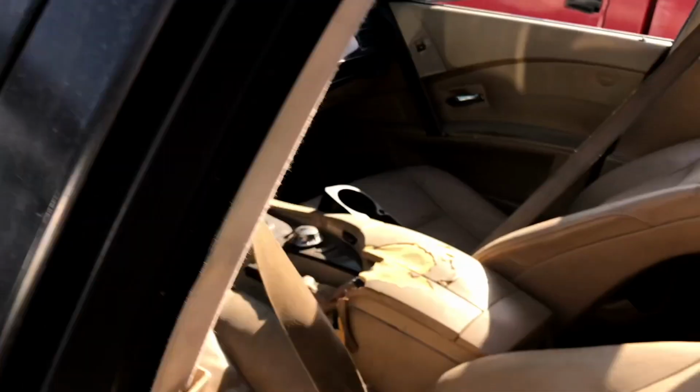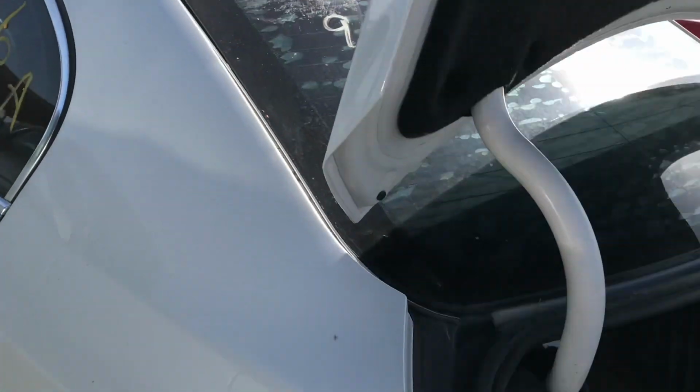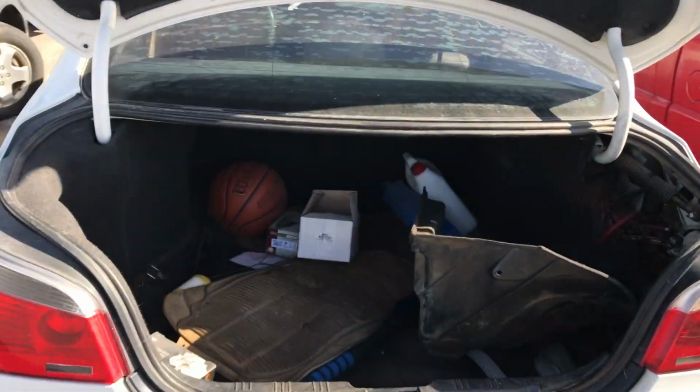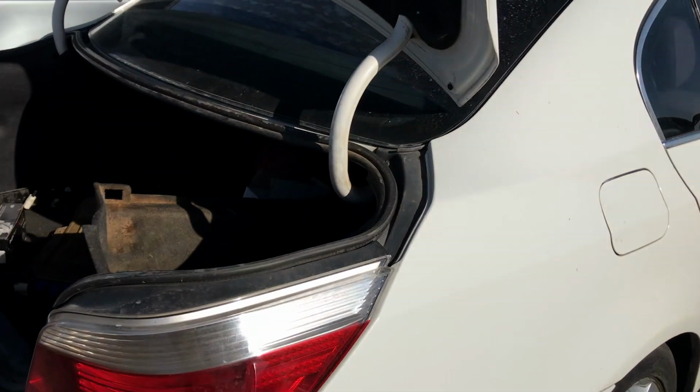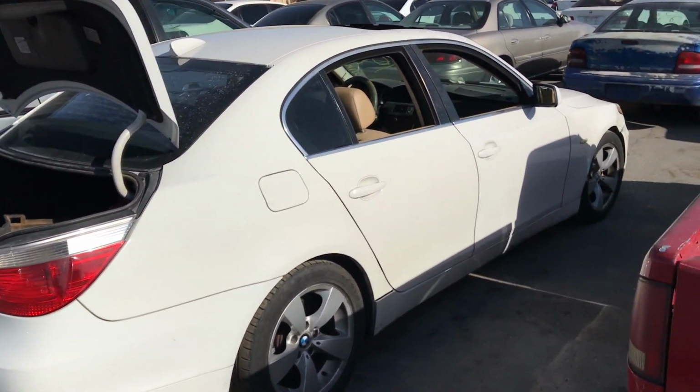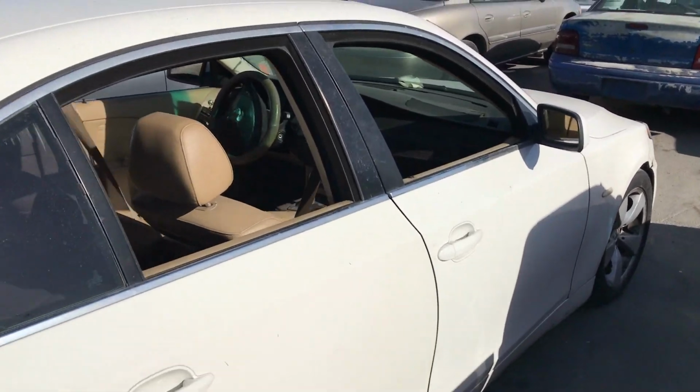Destroyed this thing. This thing looks horrible on the inside. Yeah, I wouldn't even bid on this if I was just buying it just to buy it. Got some basketball in the back, brake pads. But who knows, guys? It may be a good running car. Maybe they just, I don't know.